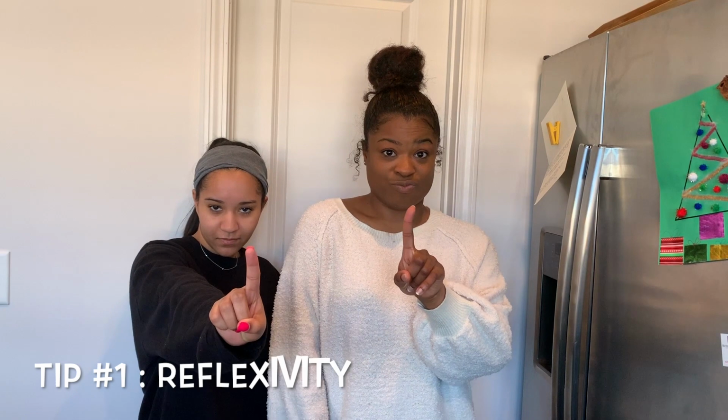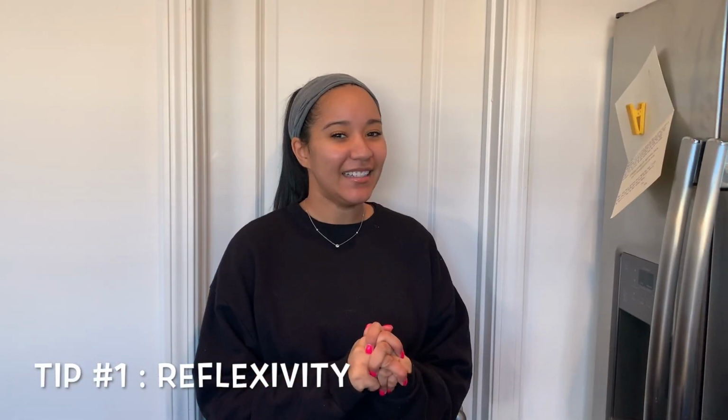Tip number 1, reflexivity. It's very important for you to reflect on your current organizational state so you can improve and maintain the function of your space in the future. Here's what Gigi has to say about the current function of her space.